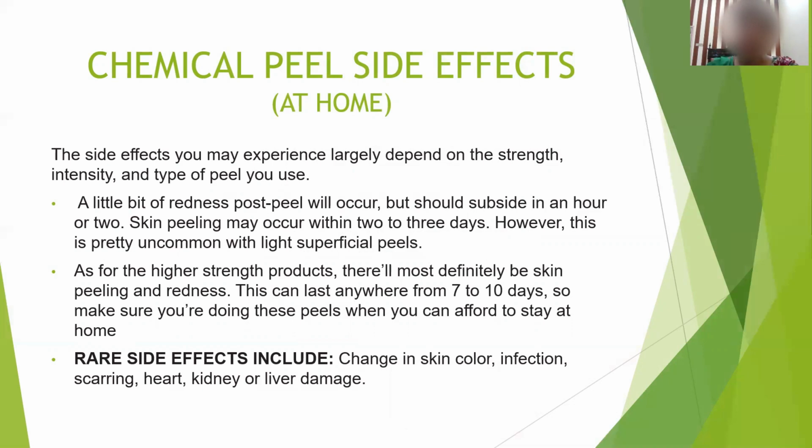As for the higher strength products, there will most definitely be skin peeling and redness. This can last anywhere from 7 to 10 days. So make sure you're doing this peel when you can afford to stay at home. Rare side effects include change in skin color, infections, scarring, heart, kidney, or liver damage.